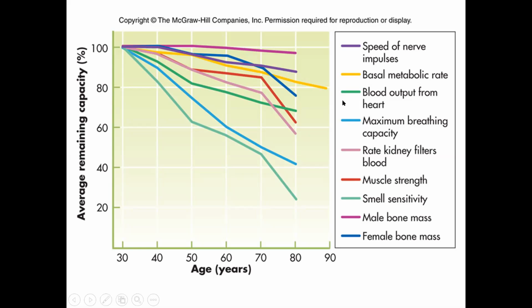And if you think about all of these things that are declining and how that might impact both your health and your normal daily activities: the speed of your nerve impulses, your basal metabolic rate, which drives how many calories you consume, the blood output from your heart, your breathing capacity, the way your kidneys work, your strength, your smell, and your bone mass. So those are all declining. Now, how quickly they do is going to depend on things like lifestyle factors, but it's part of the aging process.